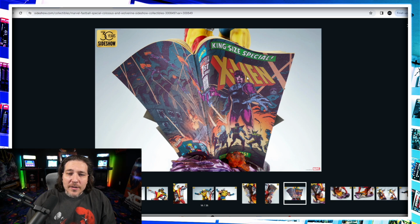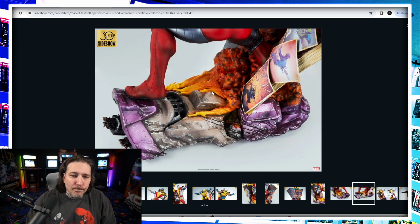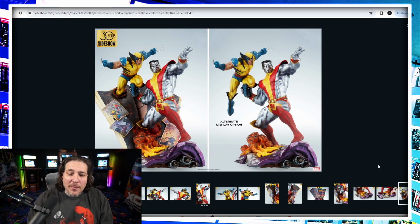Look at this, X-Men first issue collector's item. I don't think this is a real comic book, is it? Doesn't look like it. Is it something that they just mocked up for this piece? Got the flames coming off the Sentinel head, some of the inner workings, that weathered, damaged metal. Another look at it, Wolverine scrapes over the eye. Oh, so you can display it without the comic book, but only in this version is what it looks like.